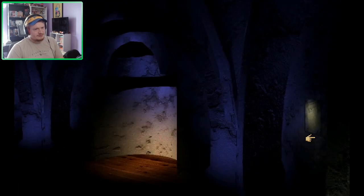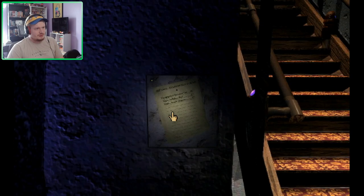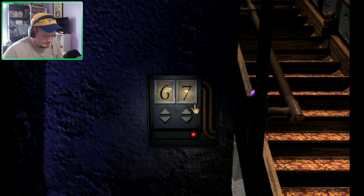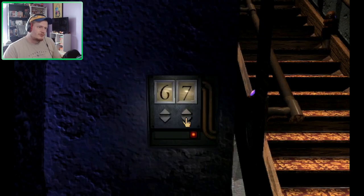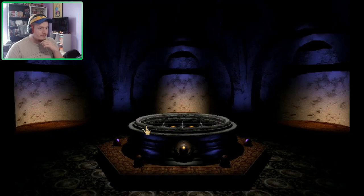Where do I even enter anything? There's no input here. What the fuck? A tiny little green button. Well, shit, okay. Enter the number of marker switches. It was, what, 8, right? Did that do something?